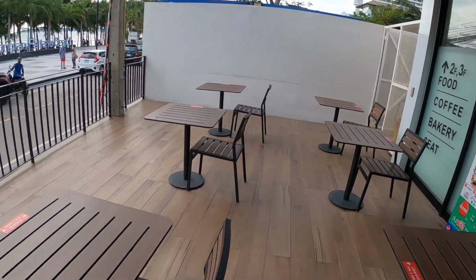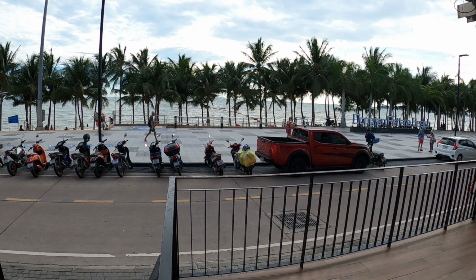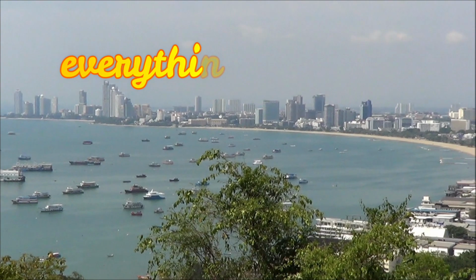Even got tables out here with the view again. So which one do you think is the best of those two? Okay. Just let me know in the comments.